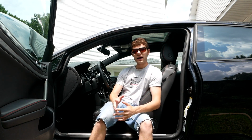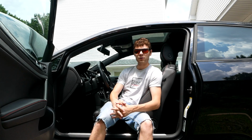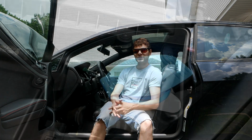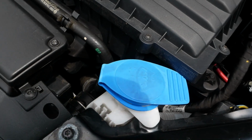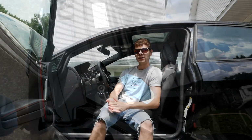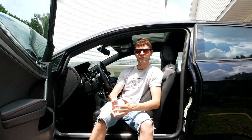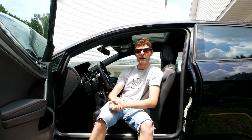A final small common problem that comes up with these cars is that the sensor for your windshield wiper fluid actually fails, and that often fails if you use a certain kind of Rain-X. Most people say that it's orange Rain-X that makes that sensor fail, so just use normal wiper fluid in your car and you shouldn't have a problem with that.